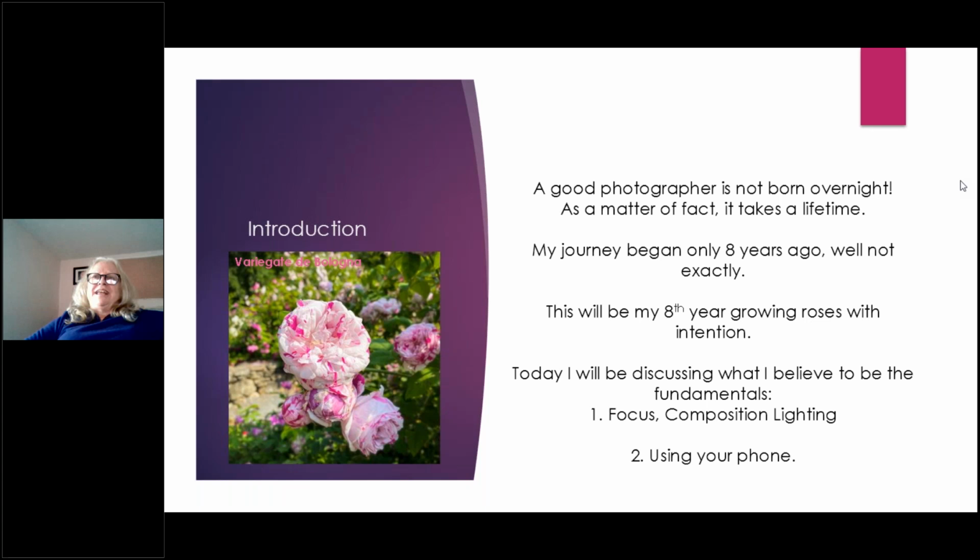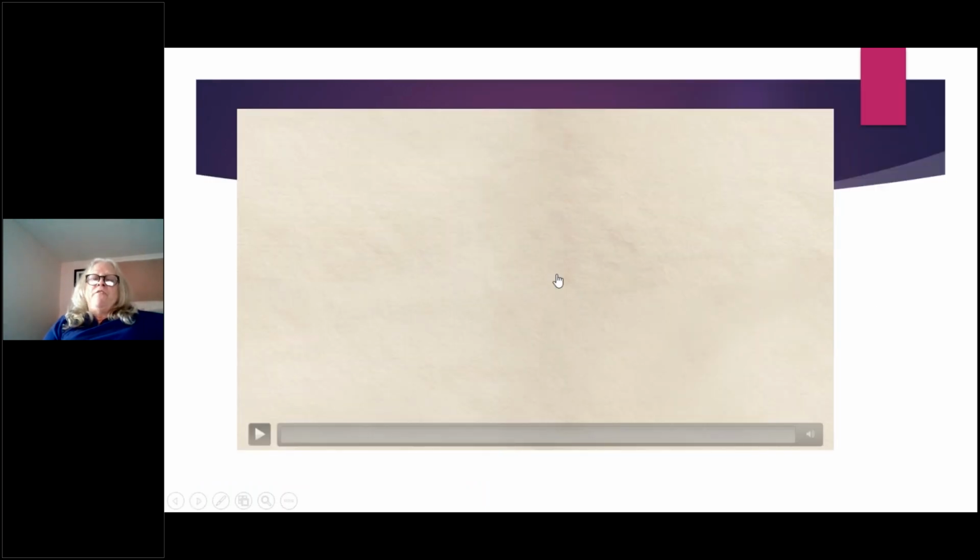But today I'm going to just talk about the fundamentals. Basically, I see a lot of photos that come in for competition that are out of focus or have some lighting issues. And then, of course, how to use your phone. It will apply to a lot of Androids, just the basics of how to take great pictures. I'm an iPhone user now, so most of my photo taking has been with an iPhone at this point. I converted maybe about 3 years ago when a phone was gifted to me. So this rose here, Variegated de Bologna, is over at Elizabeth Park in the historic rose area. All the photos in this will have been taken with my iPhone.